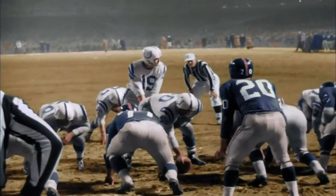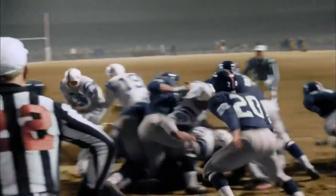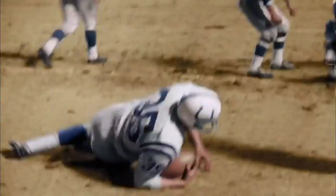It's third and 1 yard to go for the championship. Unitas gives to Ameche, the Colts are the world champions.